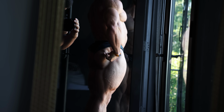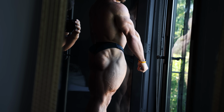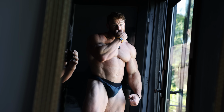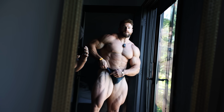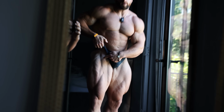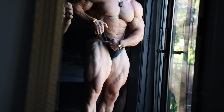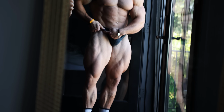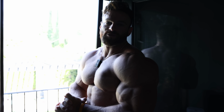Really excited about that. It was something I was really worried about, but it seems to be tightening up over these last few days, so really happy. This cut all the way into the hip is something I'm really happy about, and the legs holding on even at this low glycogen level. Literally could not be more ready to absolutely destroy the show.